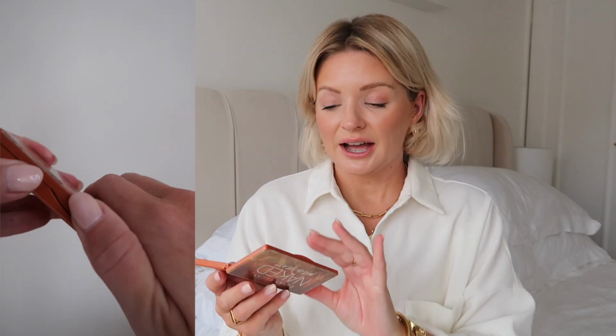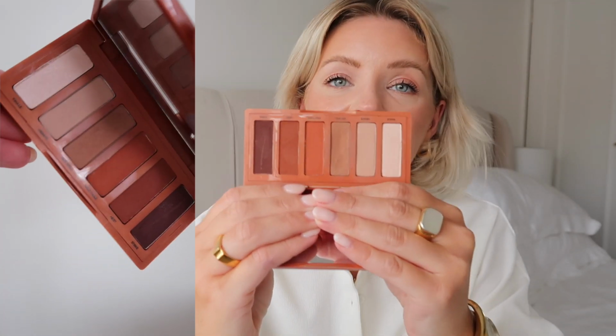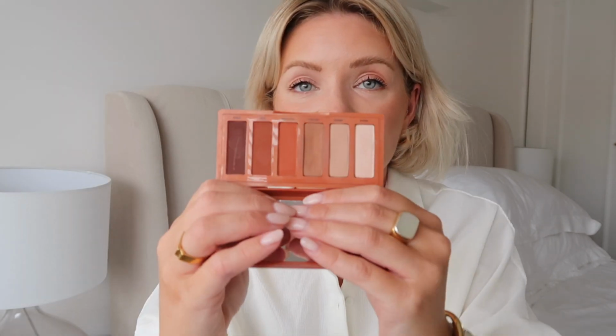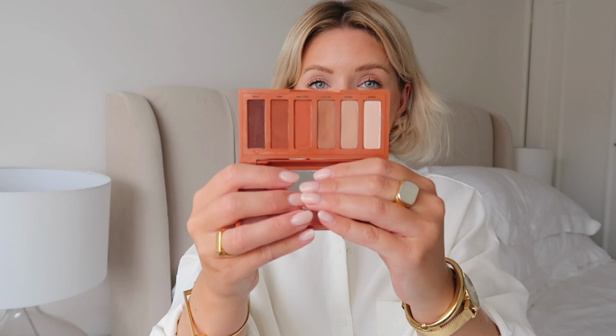And then finally, I should have cleaned this before I showed you it, but it's the Urban Decay Naked Petite Heat eyeshadow palette. This isn't new. I've actually had this for years and I wear it all the time, but now I wanted to give it a special mention in this month's video because the colours are so lovely for this time of year. They're lots of rusty oranges and really warm brown tones, and honestly, you think these might look scary, but that's actually what I've got on the outer corners of my eye now. Really love these colours. They're so nice.